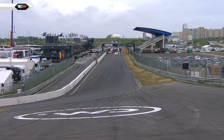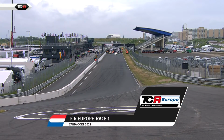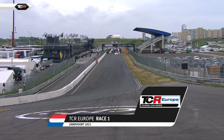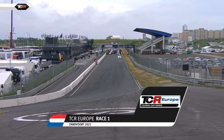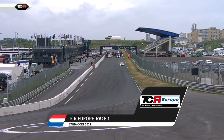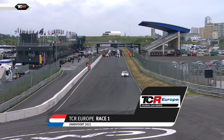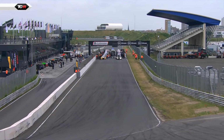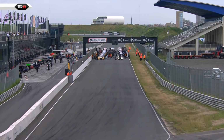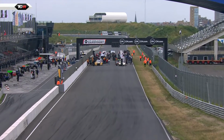Hello everyone, welcome along to Zandvoort, the track beside the north coast of Holland for the first race of TCR Europe. It is our third weekend of the championship, having been in Slovakia and at Circuit Paul Ricard just a couple of weekends ago in the south of France. And there is a beautiful grid of 21 TCR cars about to do battle.